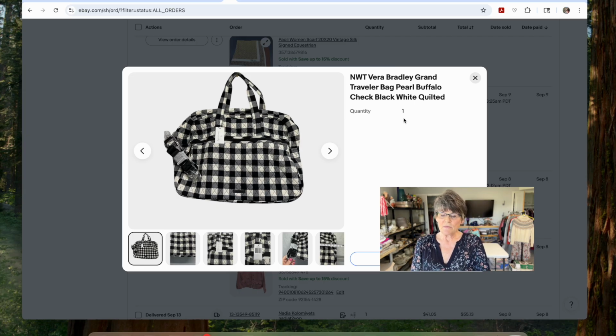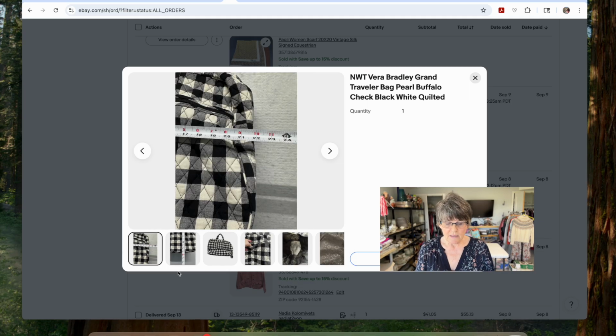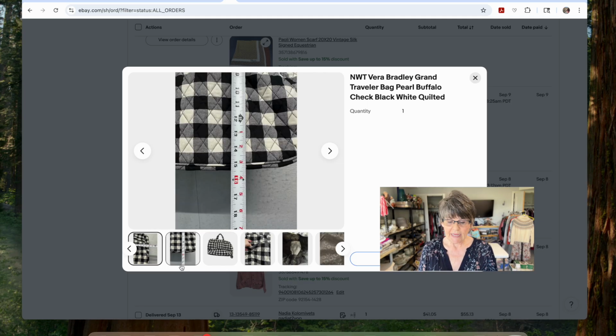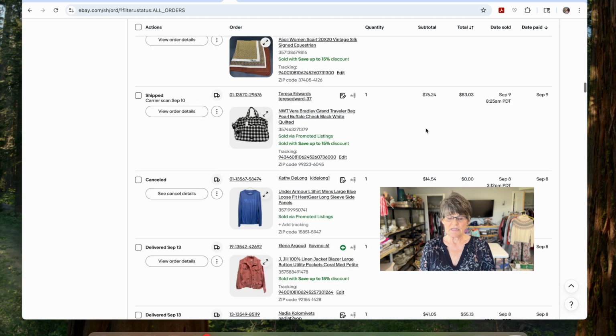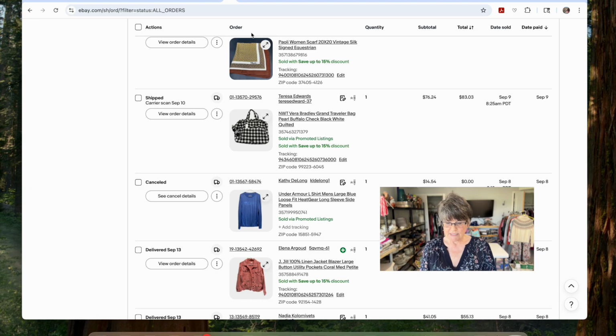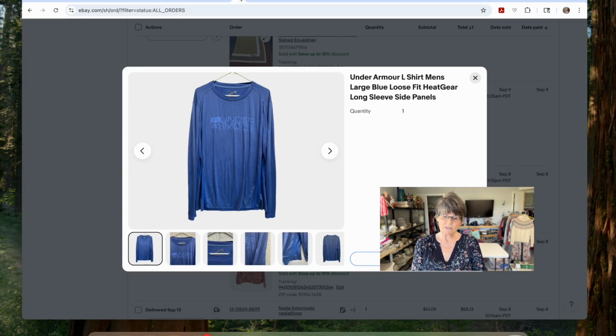This new with tags Vera Bradley Grand Traveler Bag, Pearl Buffalo Check Black White Quilted. New with tags, so NWT, that's what that means. This was large, 21 by 15, so big, very nice. Again, hit and miss on Vera. So it did end up selling for $76.24, which I thought was fine. I paid $10 for it, so I paid up for that. It sold, $76.24 is not too bad for $10 into it.